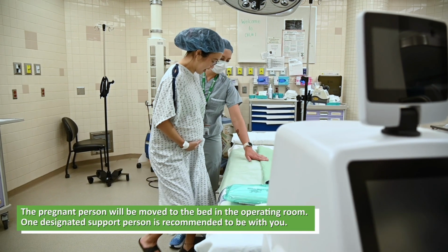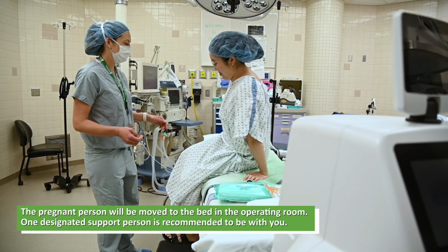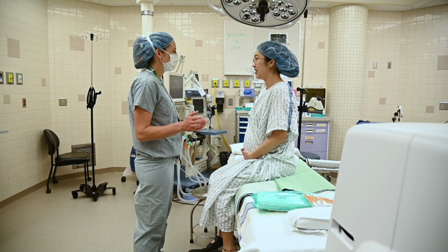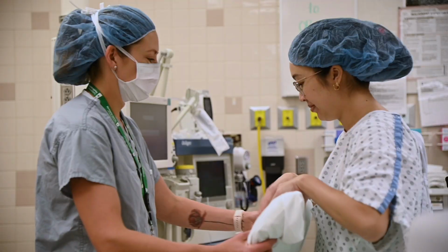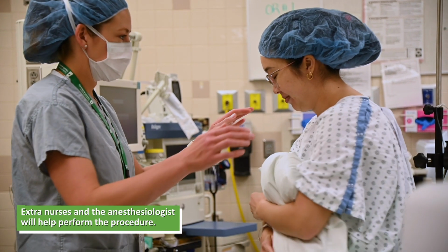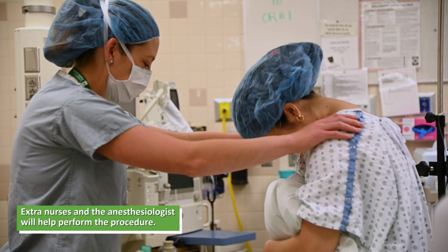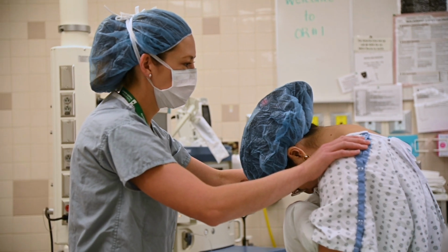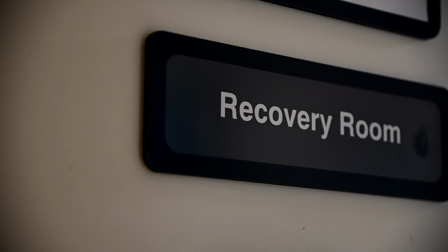Once you are inside the operating room, you'll be asked to step up on the bed using the stool provided. If you've already been in labor, you may be moved by bed into the operating room and you can simply slide over to the operating room bed. You will meet extra nurses and the anesthesia doctor who will be there to keep your pain managed throughout the cesarean section. There is only one support person allowed in the operating room and recovery. Once the surgery is complete, you'll be moved to the recovery area.